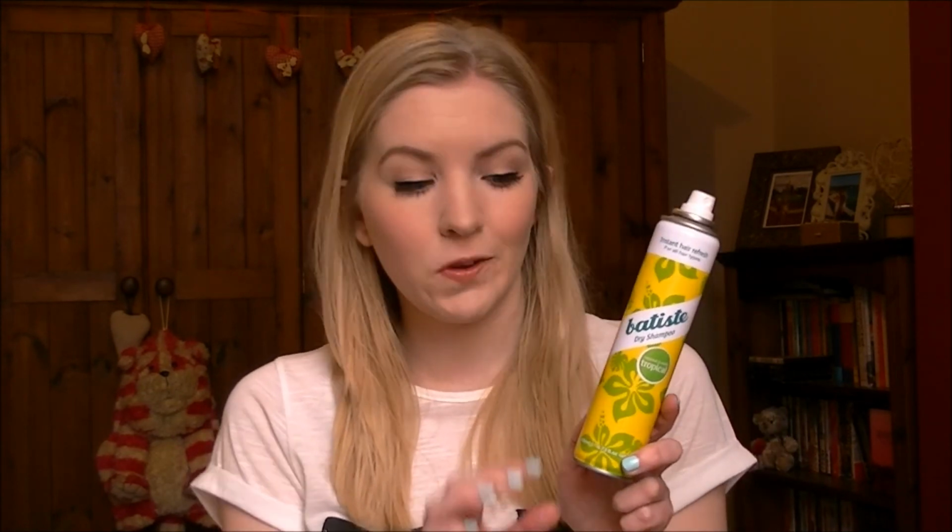Very quickly, Batiste dry shampoo. This was very at the beginning of the month, so I haven't used this up through the month. This was just right at the beginning. Love this, rebought it again for about the millionth time. It's my every other day staple in between hair washing days because my hair likes to be very greasy and I don't want to wash it every morning. So this is my in between days staple, and it keeps my hair from looking really greasy and nasty, and it smells really nice as well.